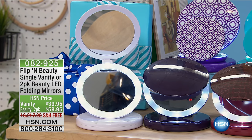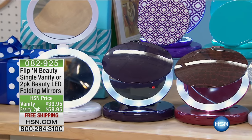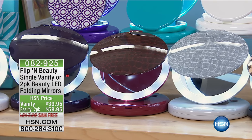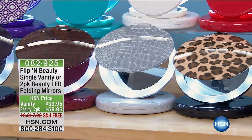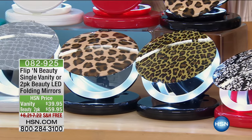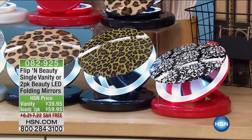We also have it available for you in that purple. Take a look at this one. It's burgundy croco, so pretty with that high gloss finish. Then we've got that beautiful soothing color, that dove gray in the croco design. There's your leopard print as well. Take a look here if you like a little bit of a smaller print on the exotic, that's the cheetah. And then we have the black and white damask with a pop of red in there.